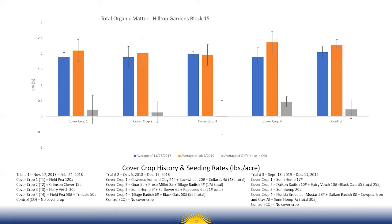So we're looking at soil organic matter in block 15. Over the course of several years, we've had some different cover crop combinations or single species in the different plots. And we see that after the course of the project is run, there's just a little bit more total organic matter over the course of the project, just a little bit.